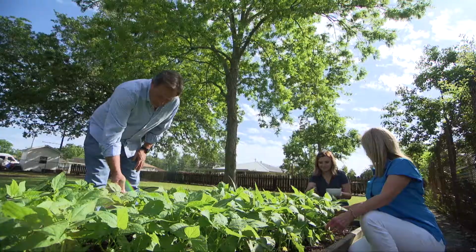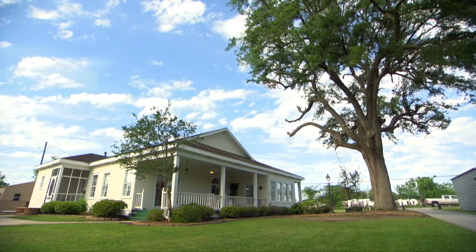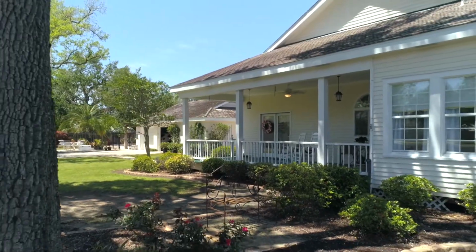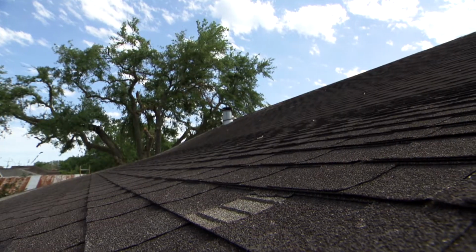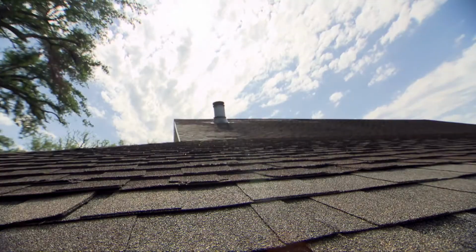We love being outside. We like spending time out here. We have all these oak trees, which we really love. It's almost like a park setting at times. However, when it comes to storms and storm season, there's a lot of debris that falls out of the trees, so there's a lot of maintenance. The most recent storm to hit David and Ruby's home was Hurricane Zeta.